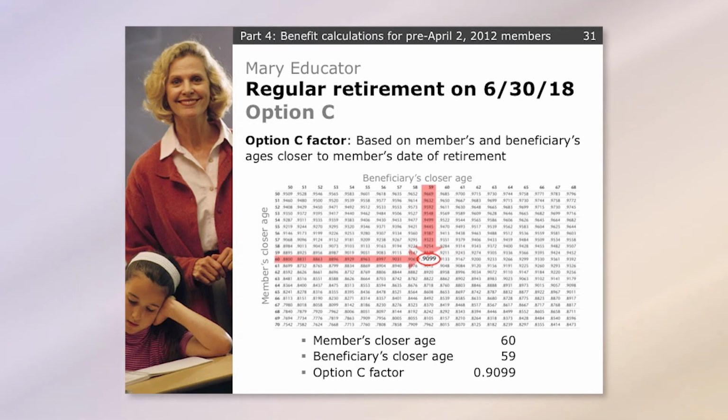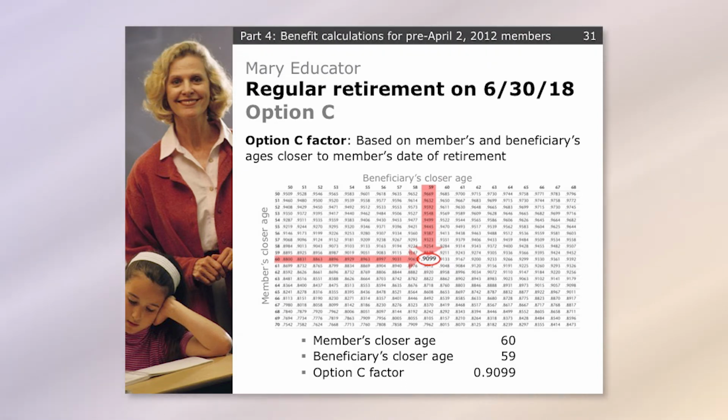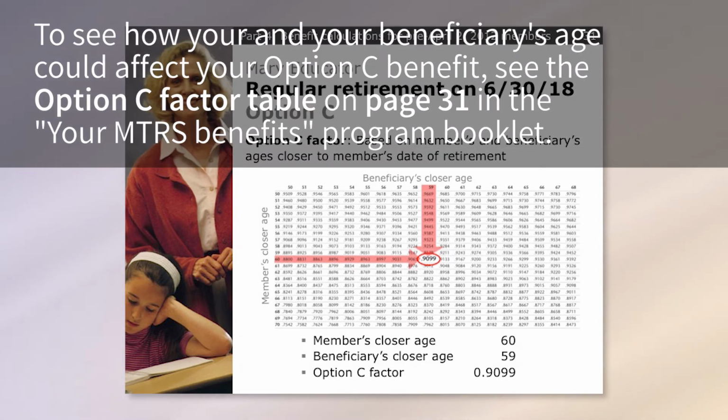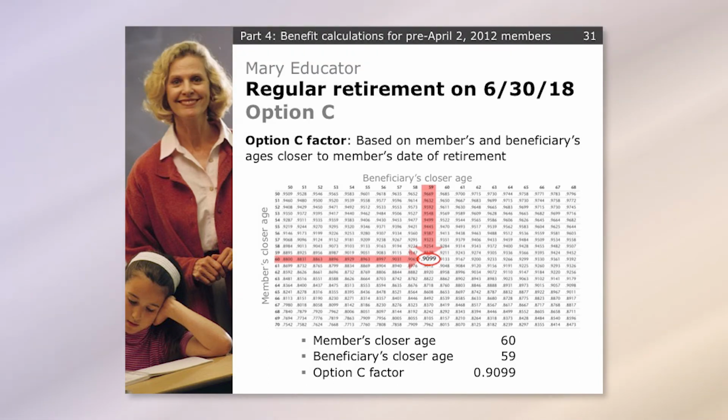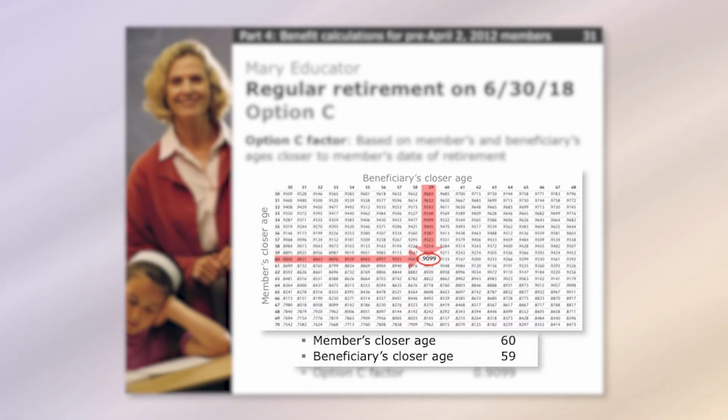In order to calculate Option C, we need to determine Mary's Option C factor. The Option C factor is based upon the members' and beneficiaries' closest age as of the member's date of retirement. Using an Option C factor table, we look to see where the two closest ages intersect. As of June 30th, 2018, Mary's closest age is 60, with her beneficiary's closest age being 59. As you can see on the Option C factor table, the two closest ages result in an Option C factor of 0.9099.